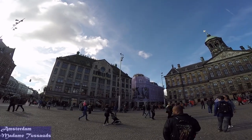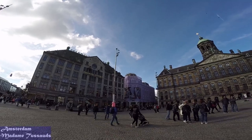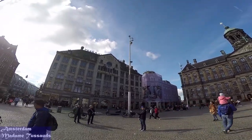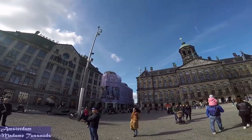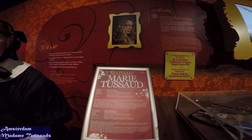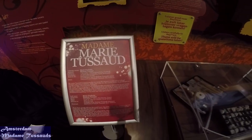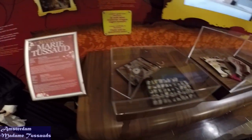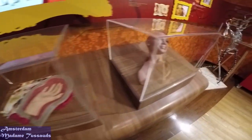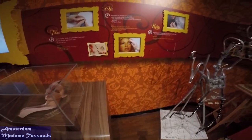Anna Maria Grossholt was born in Strasbourg, France. She was trained by a Swiss master of wax anatomy, Philip Curtius. Curtius and his young pupil moved to Paris, where, in time, she would model not internal body parts, but instead the likenesses of Voltaire, Louis XVI, Benjamin Franklin, and Jean-Jacques Rousseau.